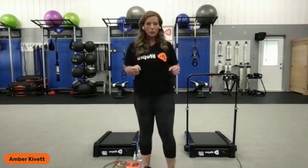So don't buy it with the intent that I'm gonna train for that couch to 5K event and I'm gonna run in a very small space. You're not going to enjoy this for that purpose, but it works very, very well in an office space, or it works really well at home if you're wanting to use it with an adjustable height desk, or an adjustable counter if you want to use it with your hands on a countertop.